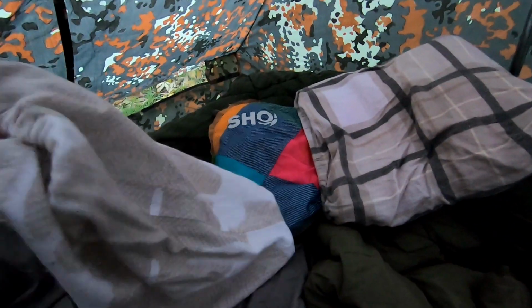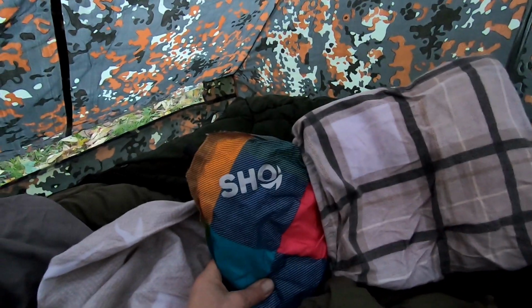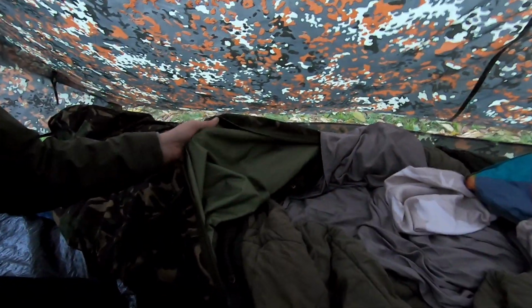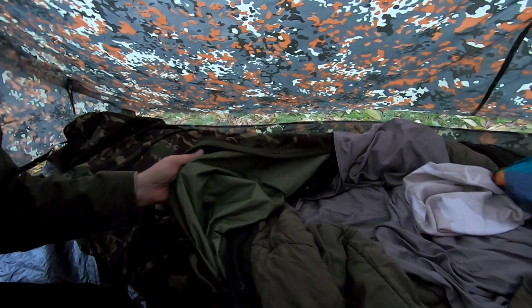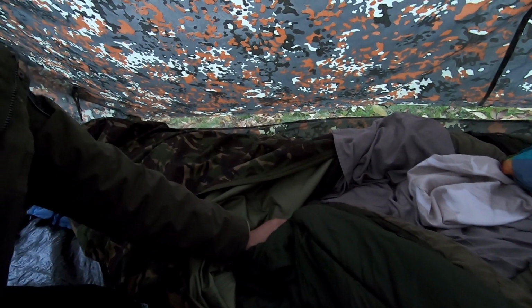I think you've seen my video on what I do to make this pillow more comfortable. But yes, I had the show pillow for that bit of extra lift. And I have to say, I was pretty toasty. I actually didn't use the Gore-Tex bivvy bag until early hours of the morning, but I thought I'd climb in it just to see if it made a difference. And it did. It was a lot warmer, but I was warm enough in this, and I had nothing on, just pants.